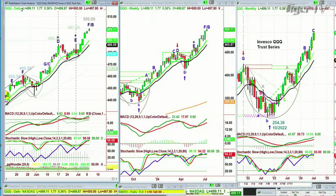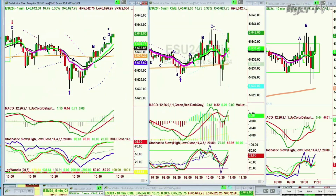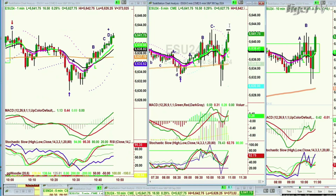So as it stands right now, look at this nice rally that you've got in the Dow. This is the fresh start. Look how quickly we've got almost back to the high of the day. Leg D in the 1 minute chart. This is now a leg A in the 5 minute chart. And it's a leg A in the 10 minute chart.